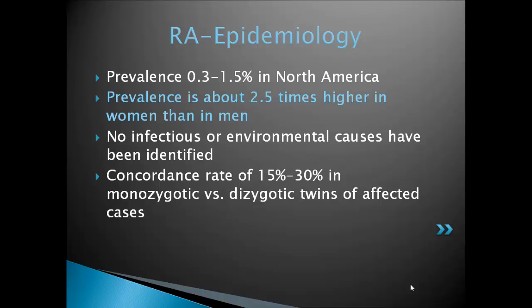As of yet, no infectious or environmental causes have been identified. There's been a lot of speculation about that and a lot of research, but as yet we don't understand exactly what the trigger is. Most people look at this like, we know that there is a certain genetic predisposition that we all have.